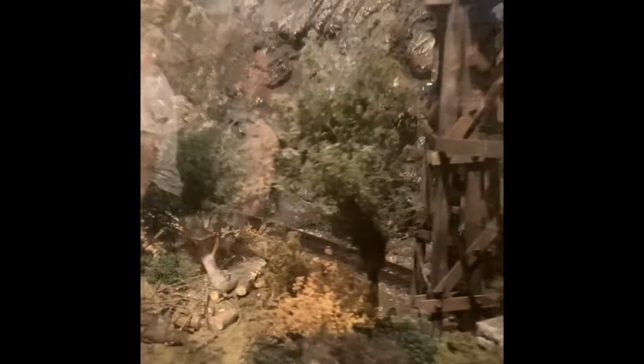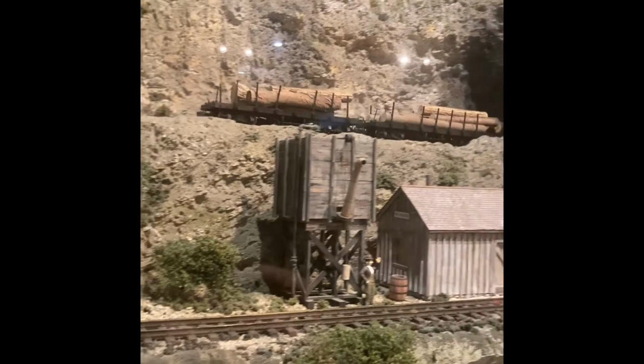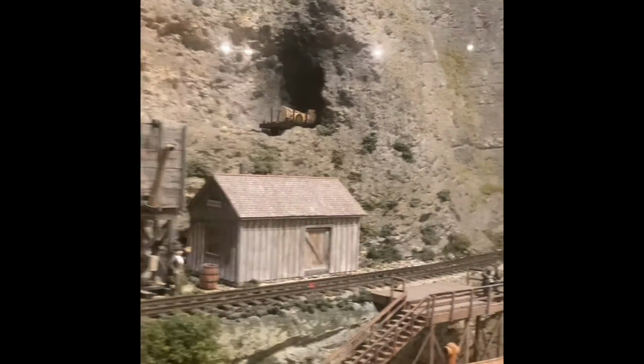Big trestle. It's all model trains. This really took a long time. It's carrying logs here. Many logs. Goes through that tunnel. Little model railroader there. And there's another one. And the conductor, he's like, what is he doing?